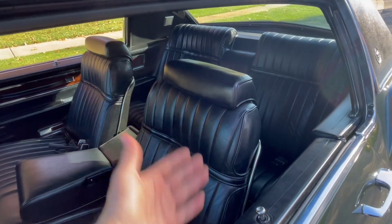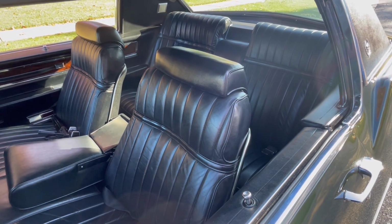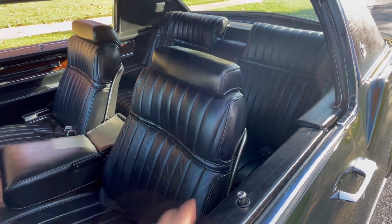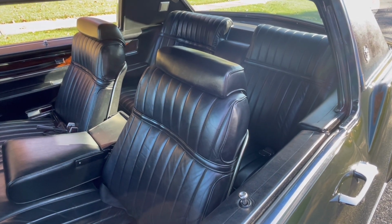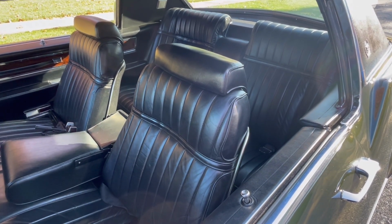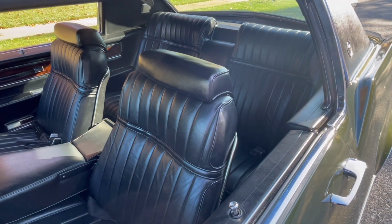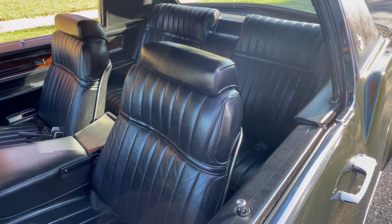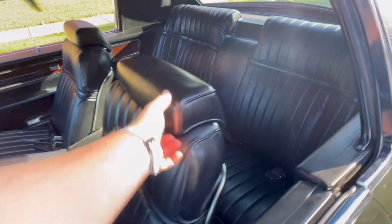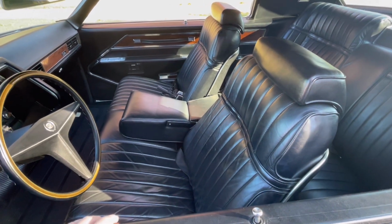Next are these very high back bucket seats. Cadillac was trying to do the right thing here for safety. If you look at their interiors in this era, they had very high back buckets with headrests. And people ended up not liking them. They thought it was too claustrophobic, particularly if you were in the rear seat. So they later on lowered it. But for a few years in the late 60s, early 70s, their seats looked like this with these big headrests. They are comfortable though.